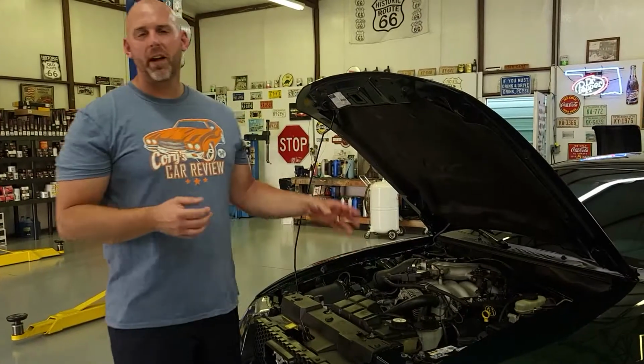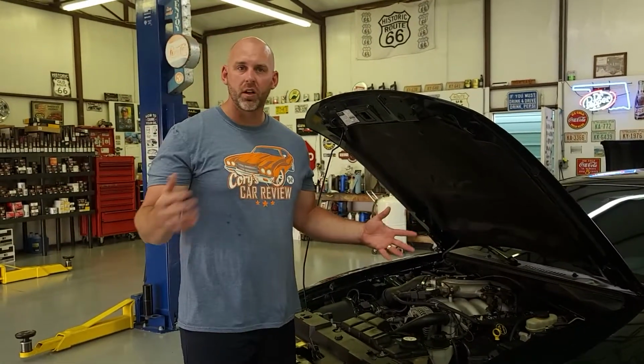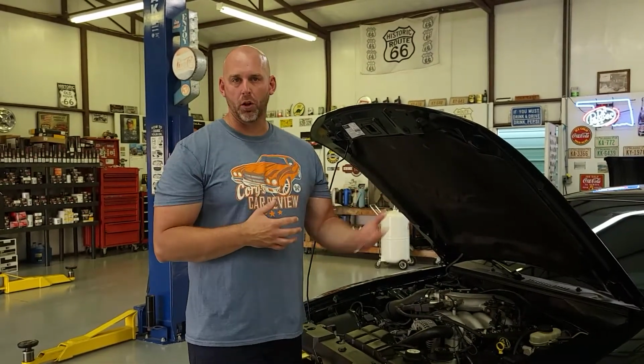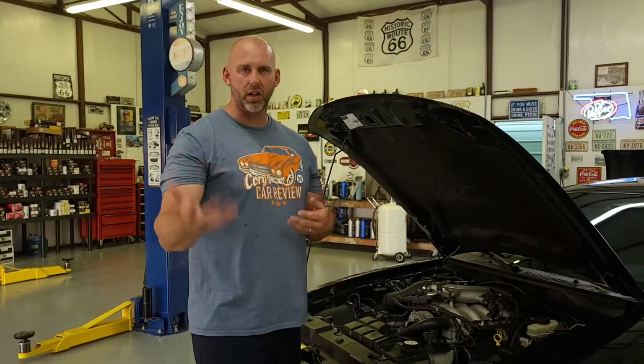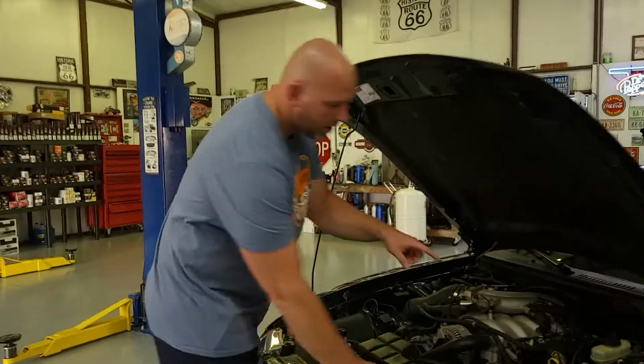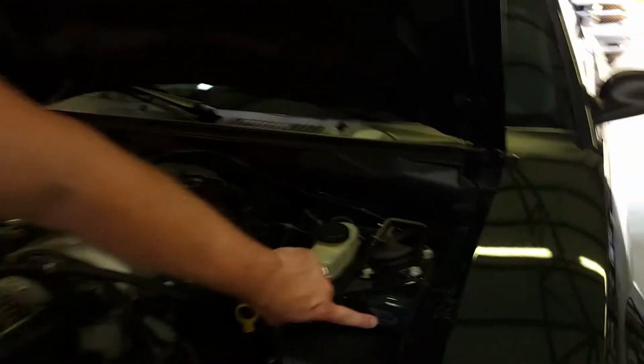Something that's cool about these Bullitts is they're all numbered. They only made so many of the green, they only made so many of the blue, they only made so many of the black, which I'll explain to you the numbers here in a second. But one thing that's nice is on this left strut tower you have the number. This one's number 4990. And that's cool that all these Bullitts are numbered.